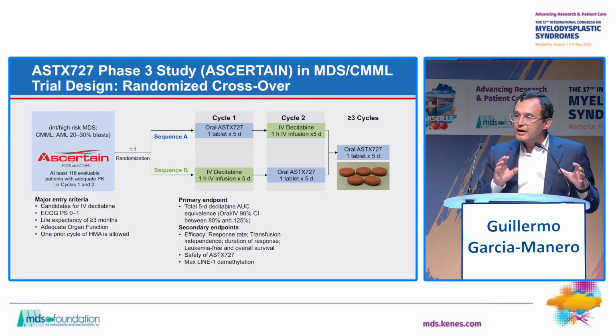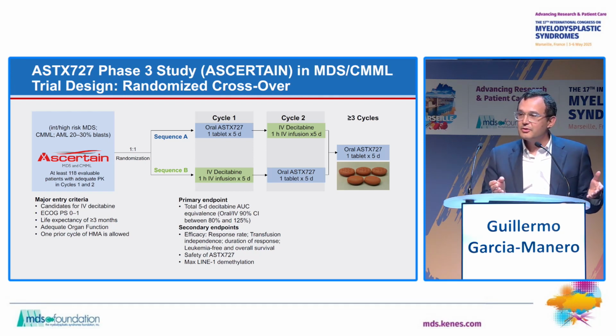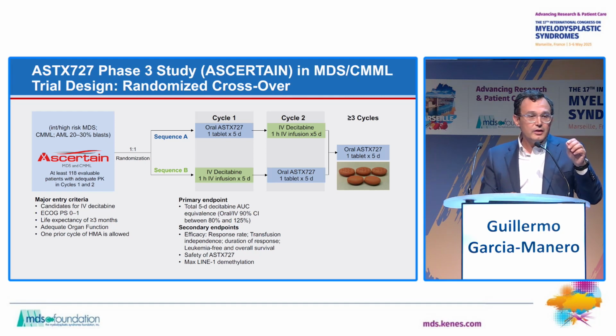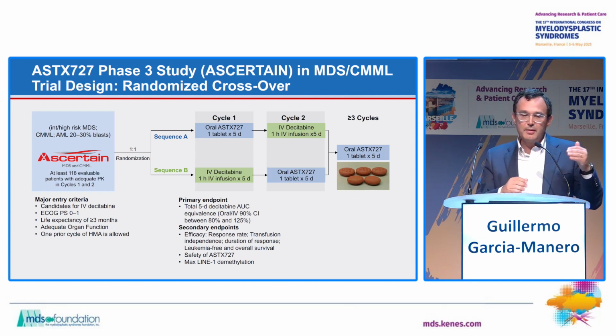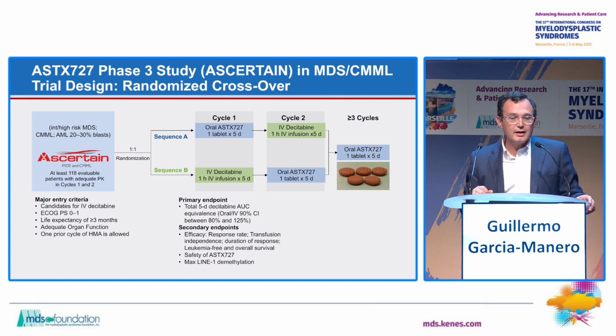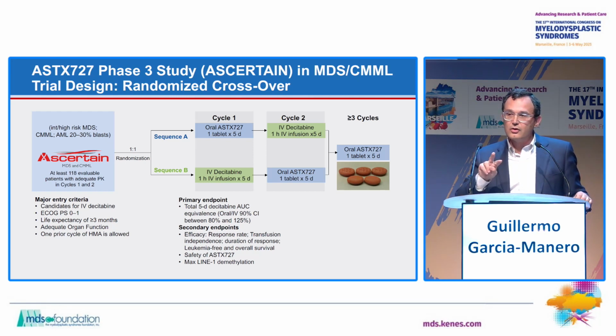So just to clarify what this phase 3 study is, because we've been criticized that this is not really a phase 3 trial. This is actually a phase 3 randomized registration trial. What we did here was randomize between two different sequences that we call A and B. The first two cycles are different depending on whether you're on A or B. In sequence A, in cycle 1, you start with the oral ASTX727, which has this ratio of 35 to 100 that we think is the optimal dose. And then in the second cycle, you get IV.